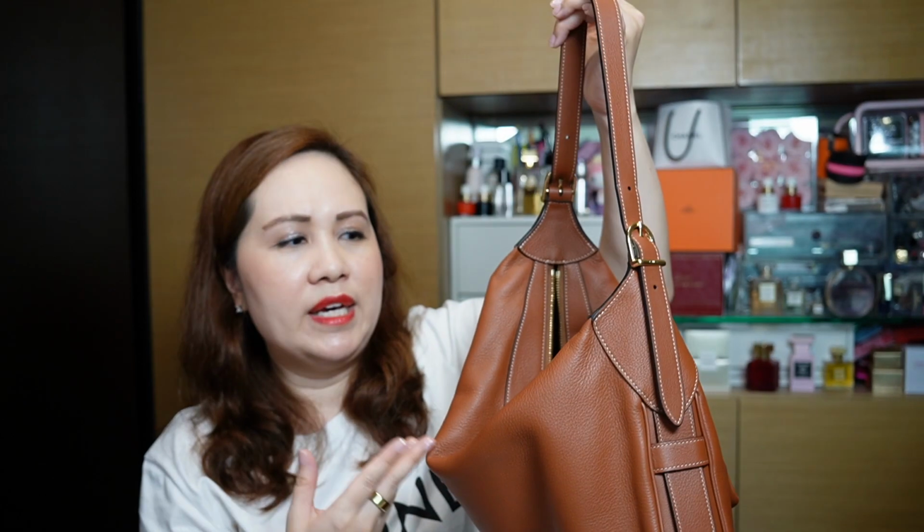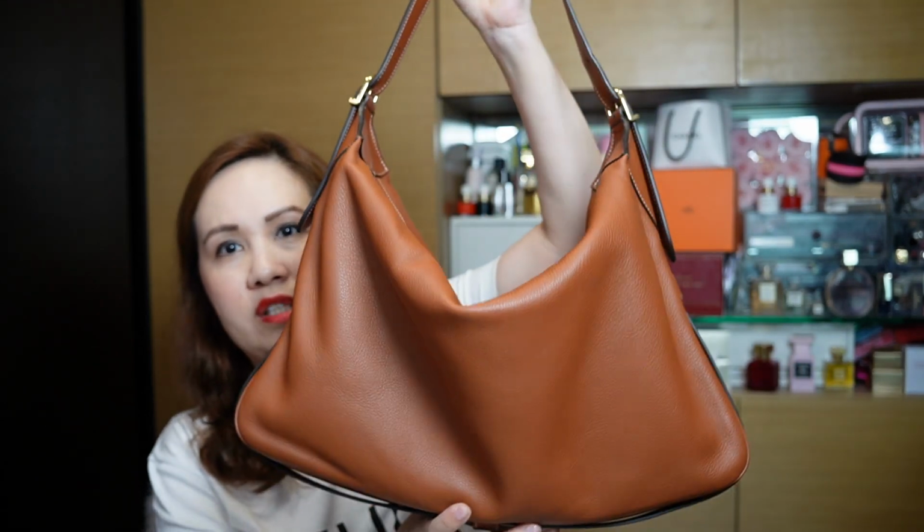I've also seen that the initial launch of this bag came out in the medium size, which is also a great size. However, for the purposes that I wanted to use this bag for, I prefer the larger size just because it's just got more sag, and like I said, I really needed something for the extra change of clothing, extra makeup, and the umbrella, and definitely this just fit the bill.